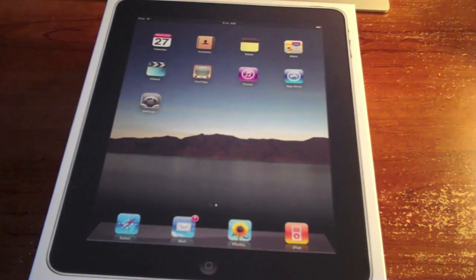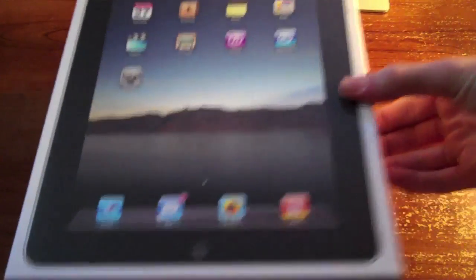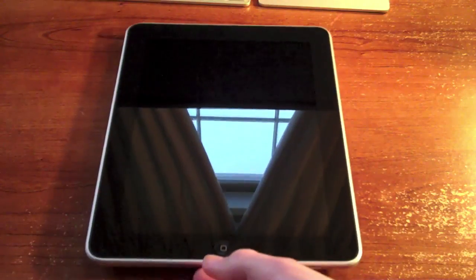I've used it quite a bit since then. I've actually gone a couple days without using it, somewhere in there, but more or less I've used it every day lightly. So I still have the box. I always keep the box to a product. I suggest that you do the same. Really helps resale, and everything's in here. So this is the Wi-Fi only 16 gigabyte model. This is the one that retailed, and still does with the iPad 2, for $499. It's a great product and I really recommend it.